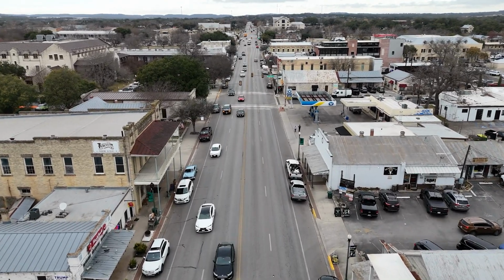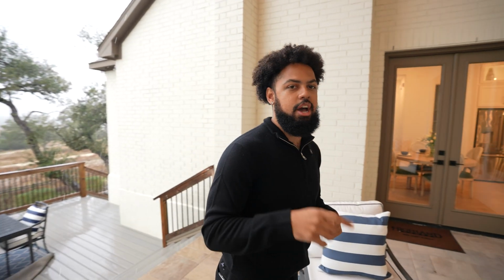And when you go outside the neighborhood, again, you're in Boerne. So you have the Hill Country Mile, just 5 minutes outside the neighborhood. You have Boerne Lake and everything else that Boerne and the Hill Country has to offer. So great neighborhood, great things going on in and around the neighborhood. Let's go check out the primary bedroom.